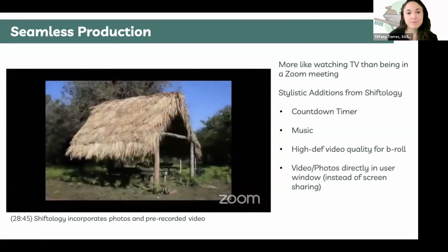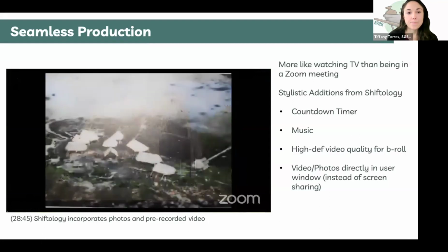The chickee was built out of cypress poles. That's what we do. We go in here and we cut down the cypress trees. We skin the bark off of them. Then we bury the poles in the ground. Then we make a roof over top of it.